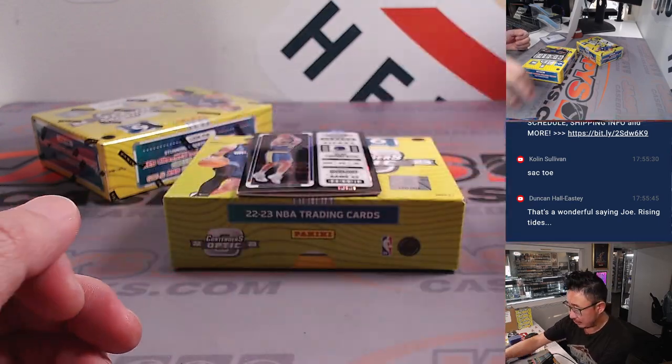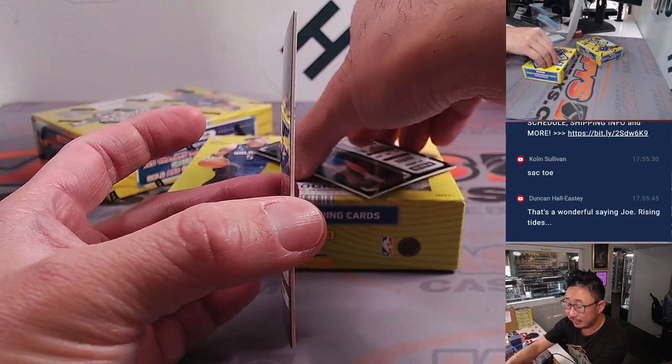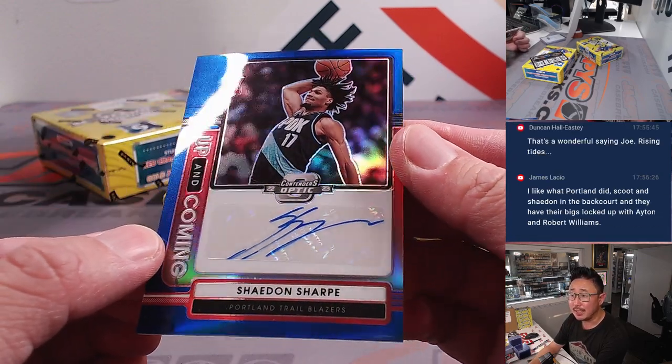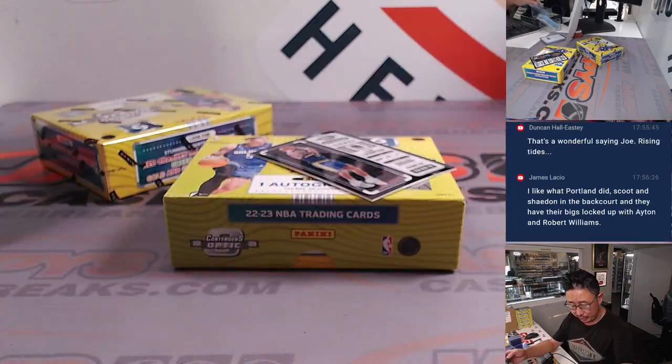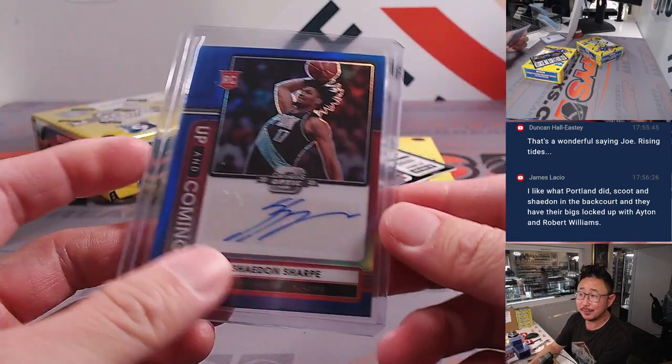Chris with the Clippers. Got a nice Pandora Klay Thompson, and he is going to reveal an up-and-coming autograph, Shaedon Sharpe. Nice. Portland pushing all their chips in on the youth movement. Shaedon Sharpe's one of those guys as well. That's going to be for Donald and Portland. Nice one, Don.